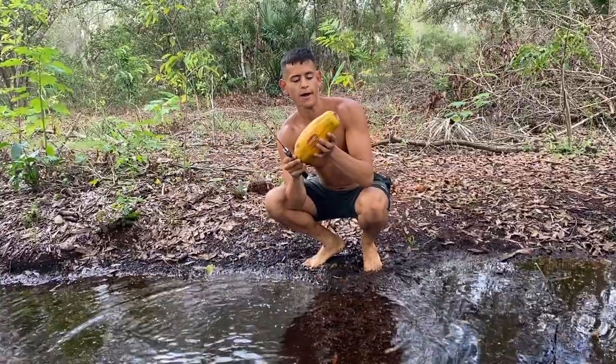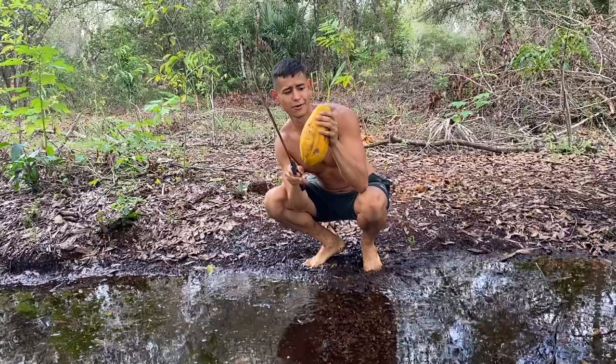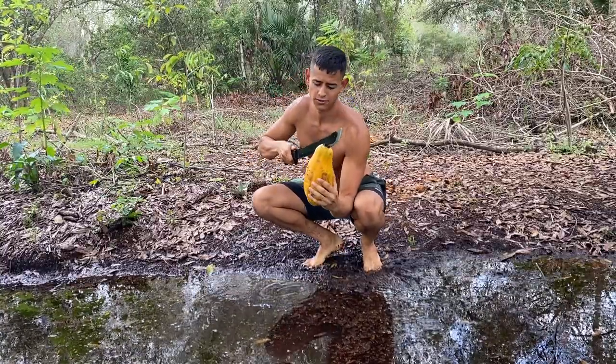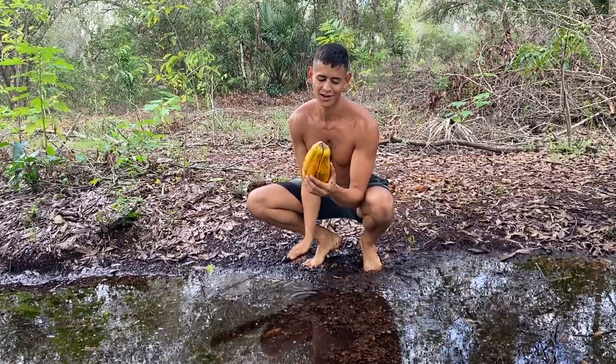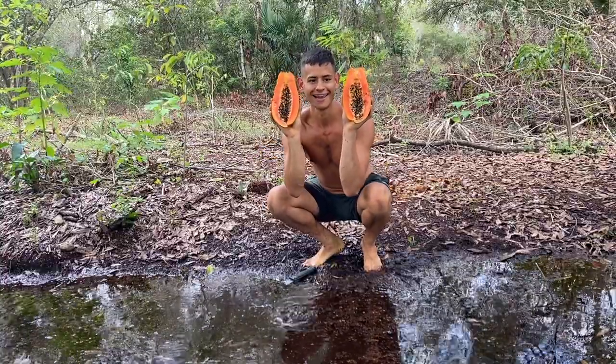Actually gonna cut this papaya open. This papaya is a little bit overripe, but I'm so hungry and I really want to eat it because the bugs are eating it before I do. So I just want to really open this up, and I wish I had my juicer. I love to make juices with it. Ay, ay, ay. Mire que lindo.